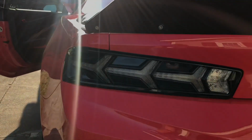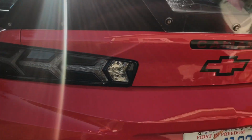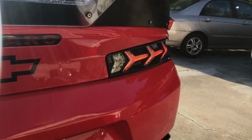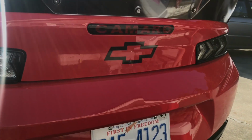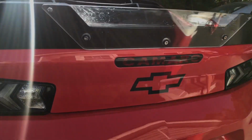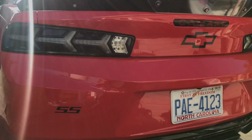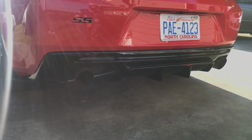He got these tail lights also. They're sequential. They're pretty sweet. A lot of people like the tail lights. Got both sides. Derek actually pulled the bow tie off the back and went with something a little different that I've never seen anybody do. He went with vinyl, just to fill the space in as well. And he's also got the SS, and then he has this ZL1 diffuser on the back, which is really nasty.